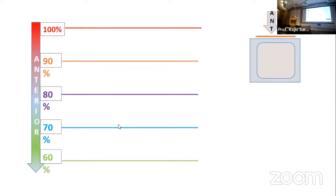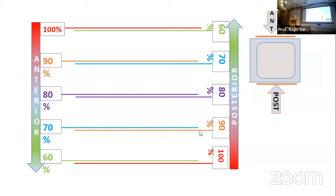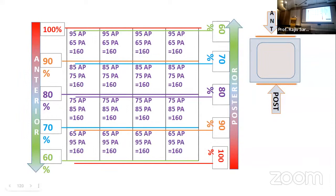Then I am adding a posterior field. So the posterior field is coming again, and this is the SSD method. The SAD method will not vary too much, but this is just approximate, for ease. So here it is 100, 90, 80, 70, 60. So what will happen to the dose? The anterior field is giving the highest in this box, 95% from the AP field, and PA it is getting 65. So total is 160. Here also it is the same thing. Here also AP is getting 75, here it is 85, 160.